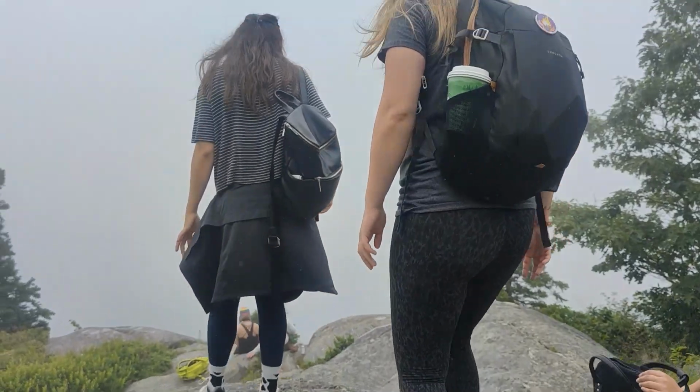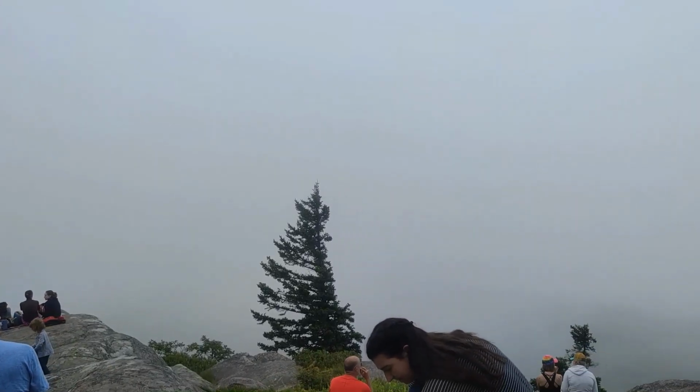Even though the temperatures were good, the weather was crap. Check this view. The ocean is supposed to be somewhere over there.